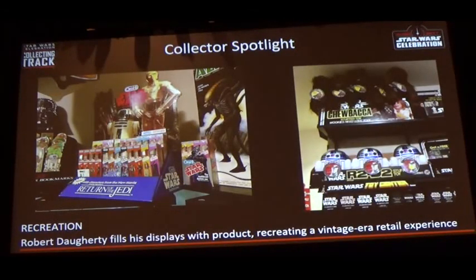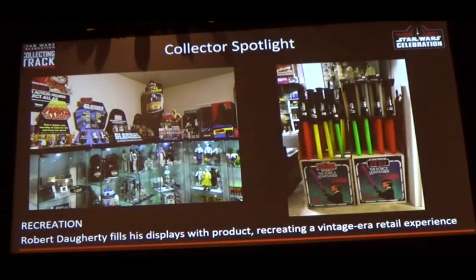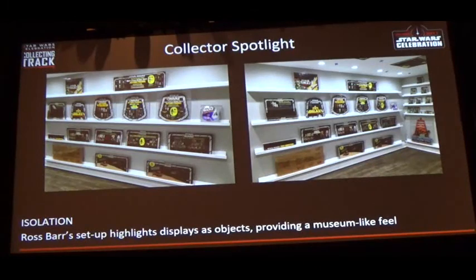Robert Doherty likes to fill up his displays with actual production stuff. So here he's filled to the brim his Oral-B toothbrush item, just like you're in an actual toy store. Same deal with the Chewbaccas and R2s, Burger King glasses, lightsabers. Takes some effort to do that, but it has an impact. Ross Barr likes to isolate his displays in a museum-like setting, so that's another thing you can do if you have the space and the carpentry skills.